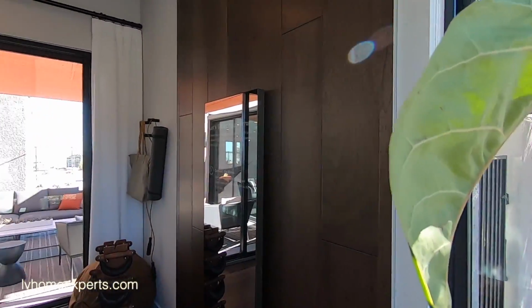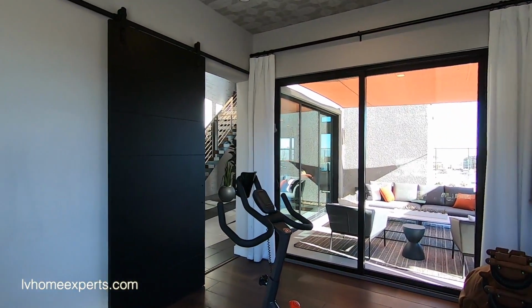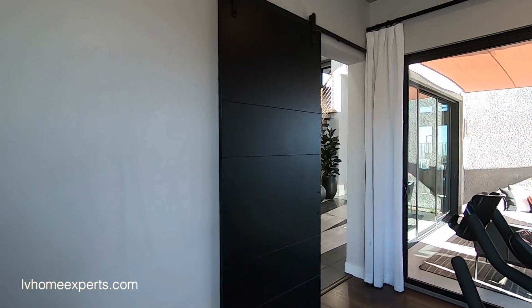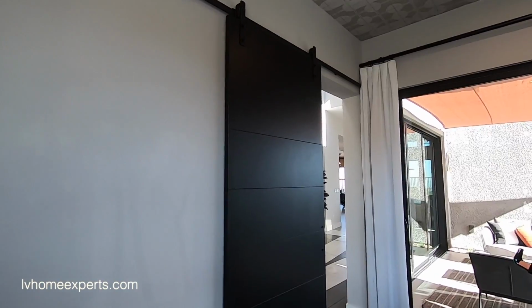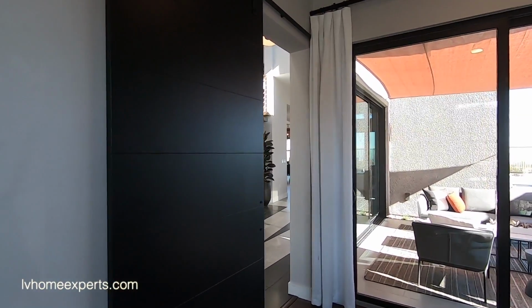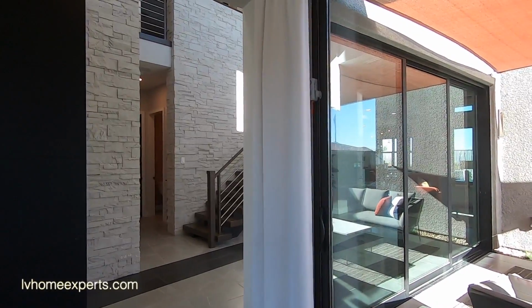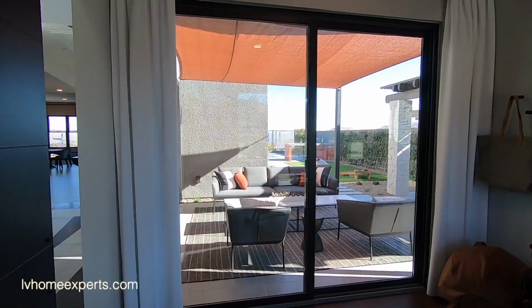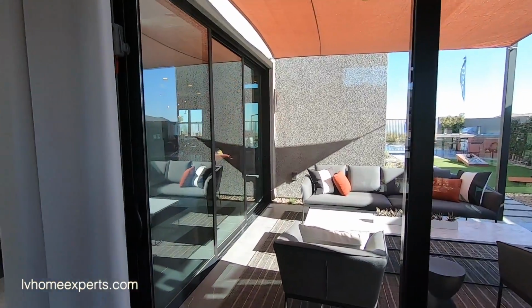The panels on the walls you're not gonna get. We have a skip trowel on the texture, 5-inch baseboards. That's what comes standard, but the ones that you have here are not standard. We have a barn door that is an upgrade. You do have an option to do a door too right here. Also, this 10-foot slide right out into this little courtyard area is also an upgrade.